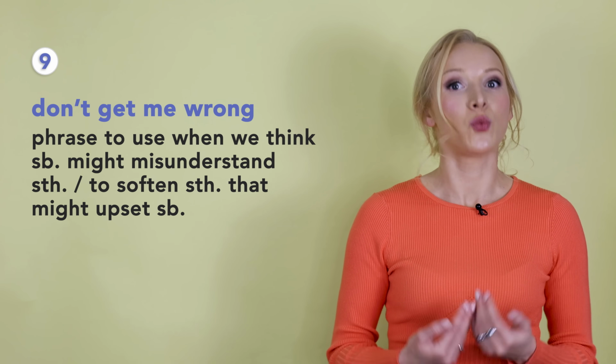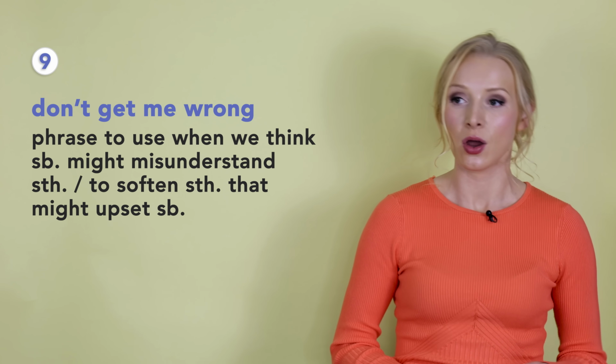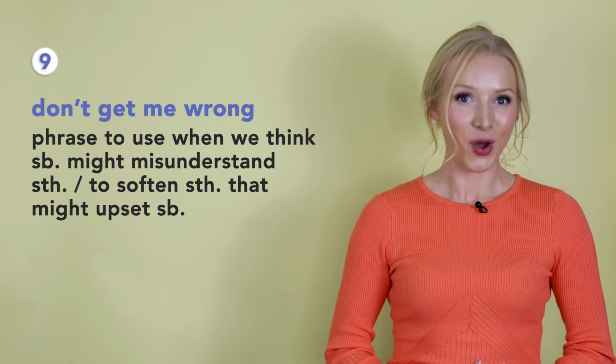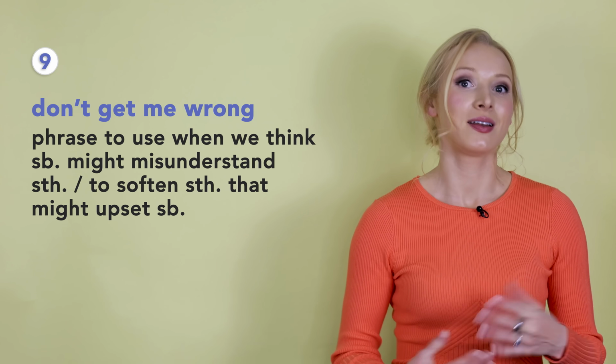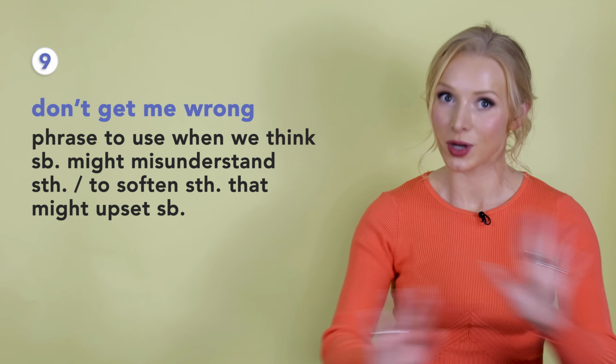So don't get me wrong is a lovely phrase we might use when we think someone might misunderstand what we're saying, or we want to soften something that might upset someone. We often use it just before we're about to say something that might sound negative or controversial. Don't misunderstand me. Don't get me wrong.